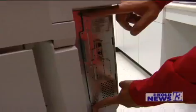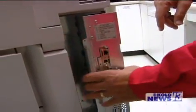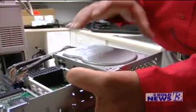Copier is like a copy machine? No. Yeah, I'm shocked. I didn't know. Two screws. This whole unit pulls out. So that's it. This is it.